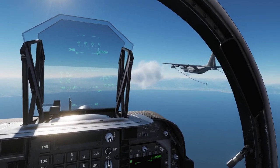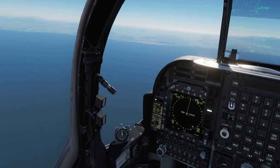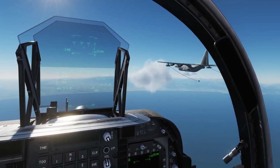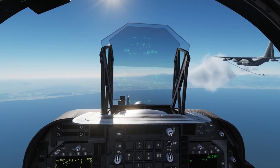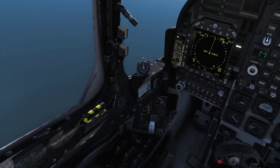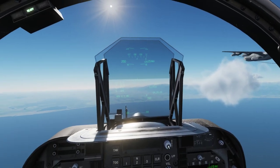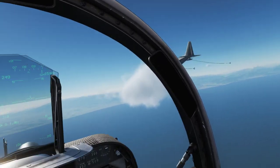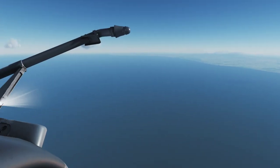Once established in the left observation position, you need to perform the before plug-in checklist. It consists of the following steps. Make sure that the master arm switch is in the off position. Move the AR switch into out position. Verify that the probe is out and locked and the ready light on the windscreen arch is on. Set the probe light as desired.